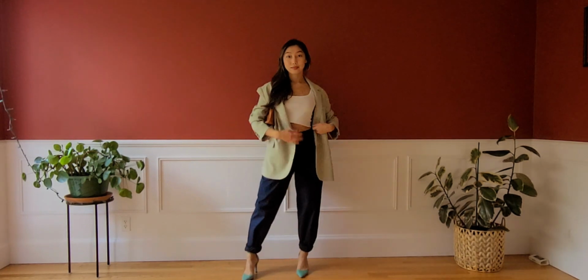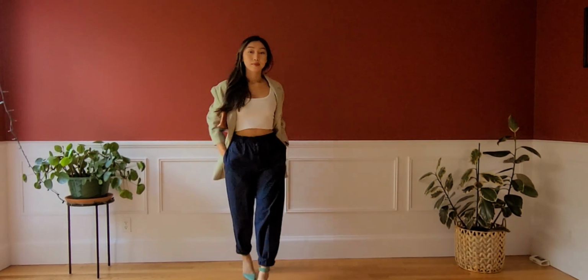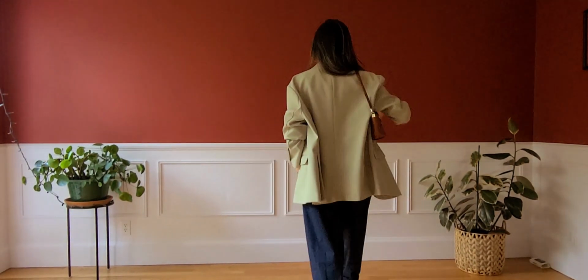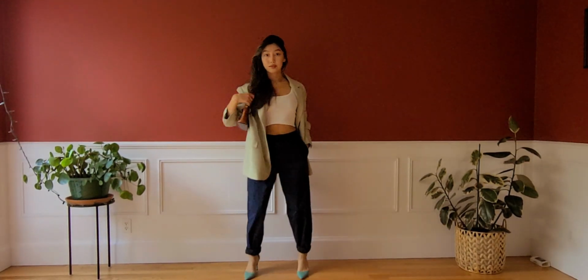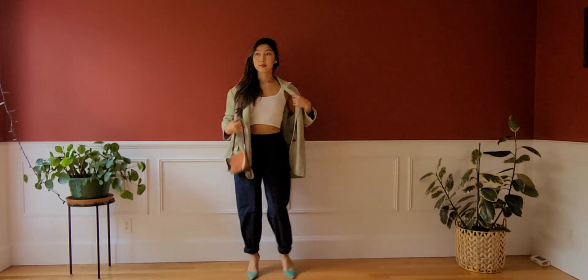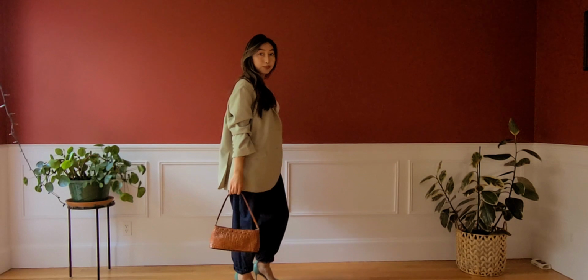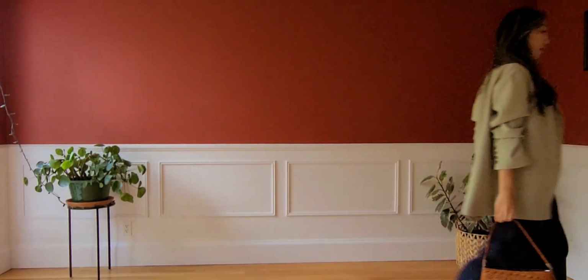I feel like it screams sexy, confident, what else? Badass. I mean, I had my hoop earrings on with my hair down, so I was kind of feeling myself, and also had to show a little bit of shoulders to give some character and do the power walk.